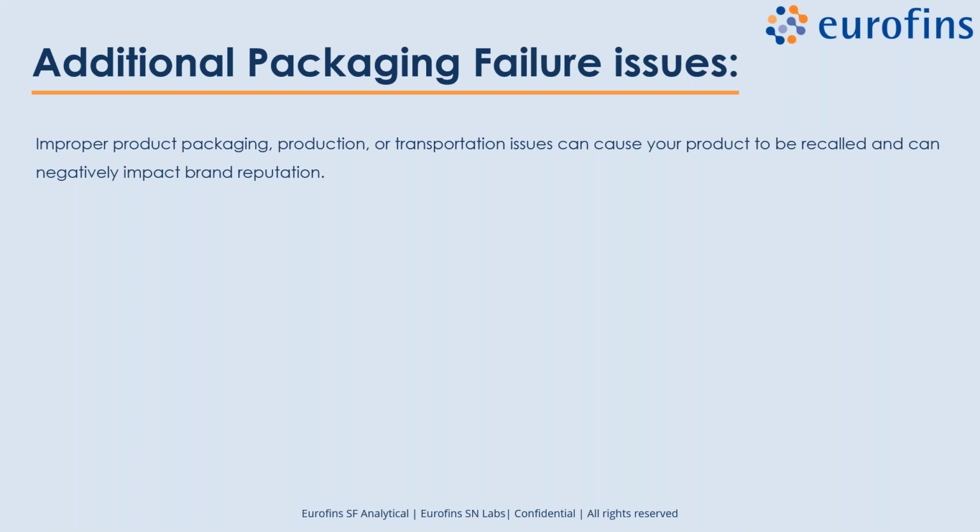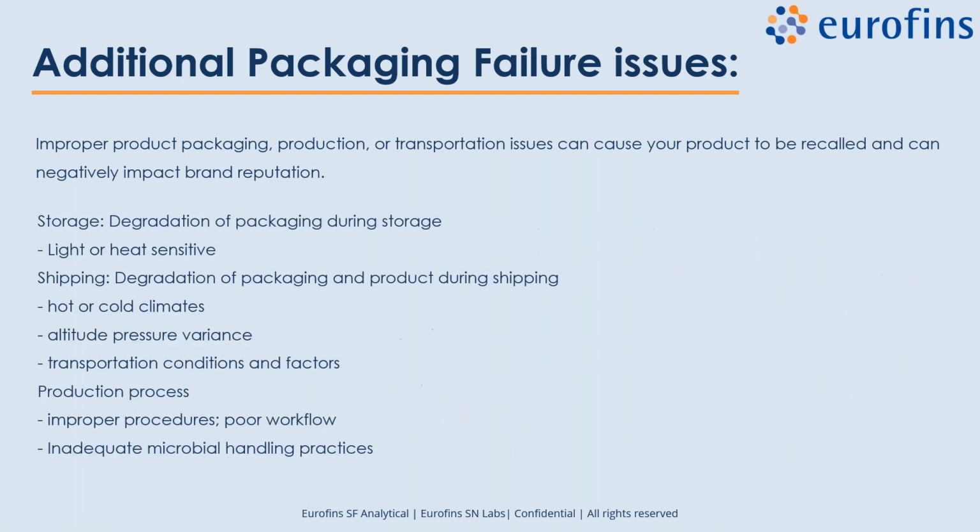Love seeing those. I'm going to talk through some additional issues that might not be an obvious consideration when it comes to failure, such as degradation of packaging during storage, if it's been affected by heat or light, transportation conditions, if the shipments travel through hot or cold climates, altitudes, or improper production procedures. So these are some things you might not even consider would affect your packaging.